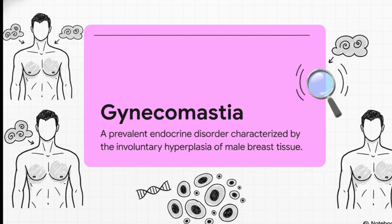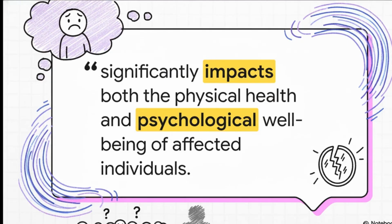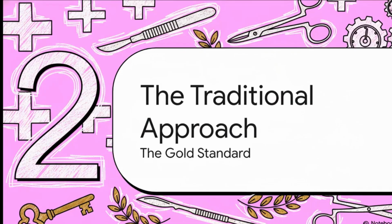We're not just talking about fat from gaining weight. This is an actual increase in glandular tissue, and it's often driven by a shift in hormones. And the real-world impact of that? It can be absolutely massive. The researchers in the study we're looking at put it perfectly. They said the condition can cause really profound psychological distress and social embarrassment that goes way, way beyond just the physical symptoms.